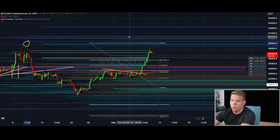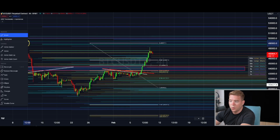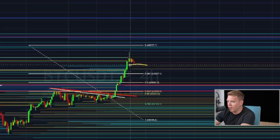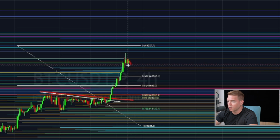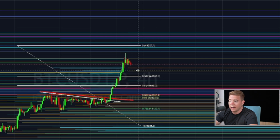Let's move on here to the liquidation levels. We see here some over-leveraged longs coming in, and I think they will get slaughtered on the way down. So they have entered basically here and thought that we are starting to consolidate for another move to the upside, and it doesn't look like it to me right now. So they are trapped there. If they are not closing it in a loss by themselves, most likely they're going to get liquidated.